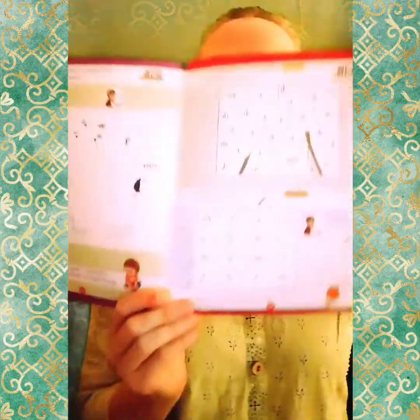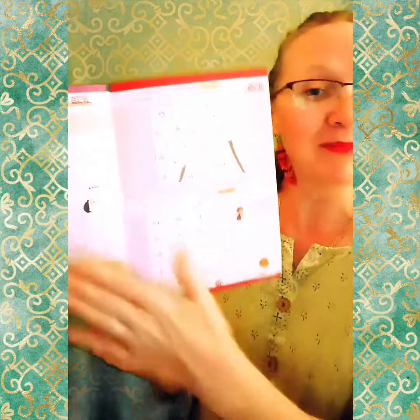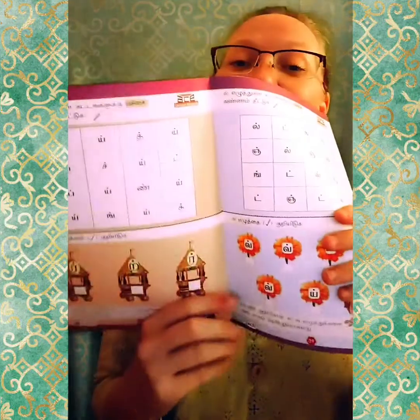And for kids' fun, my kid loves this book very much. There is a book on Tamil, it's an activity book. You don't have to know Tamil that well to use this book and see many activities. Even I don't know Tamil that well, but I understand, and what I don't understand I just skip, and we do, for example, different activities. This strengthens their knowledge of the Tamil alphabet. They have fun with these activity books. My kid enjoys it a lot.